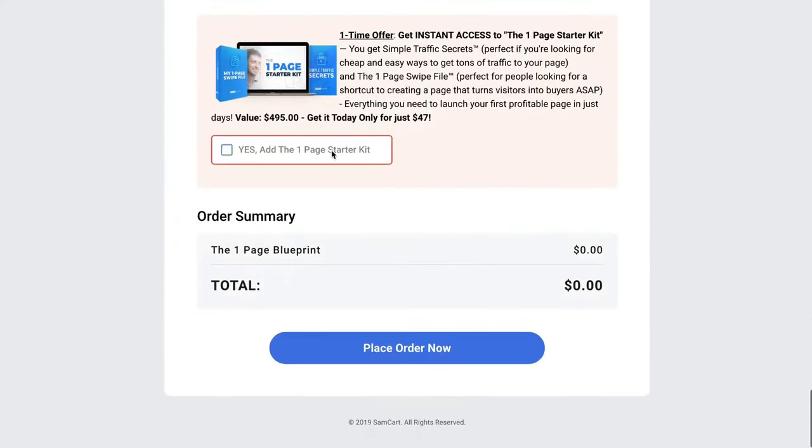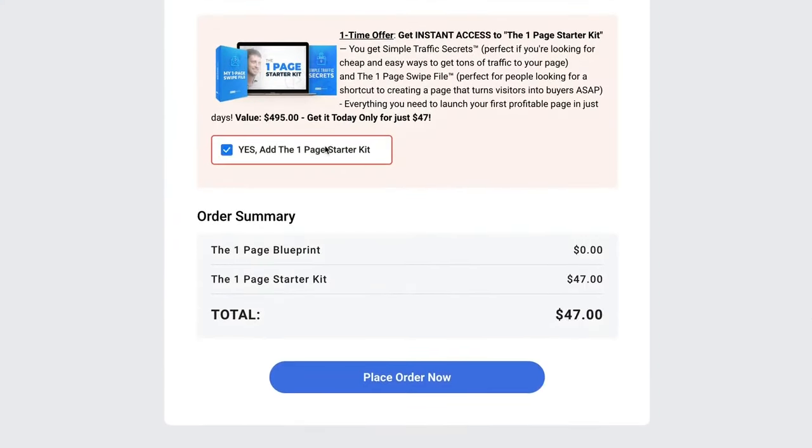Your customers can add more stuff to their order just by clicking on one simple checkbox right before they enter their payment information and buy. With Samcart, you can even offer multiple order bumps on the same page, an absolute slam dunk for maximizing the value of every new order you bring in. You can even take it a step further and sell even more products by offering customers a one-click upsell.